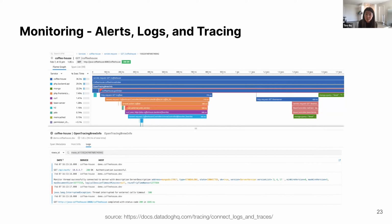Log aggregation is also very important because containers are ephemeral, meaning if a container dies, everything inside of it is gone. You can't SSH into it and look at the logs anymore. So you should set up log aggregation so you can debug your issue. You can also alert on log errors here.